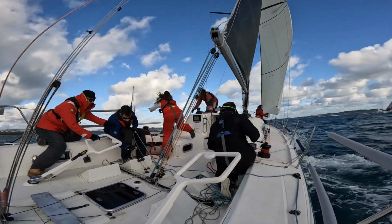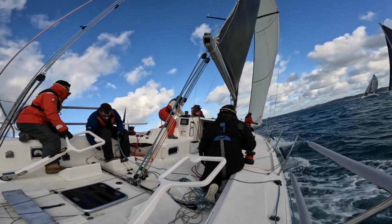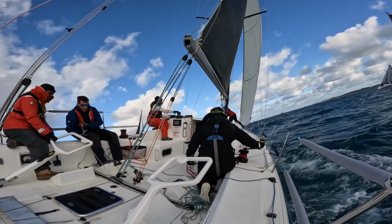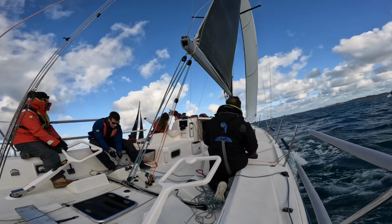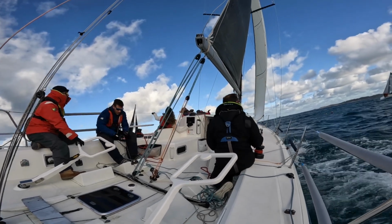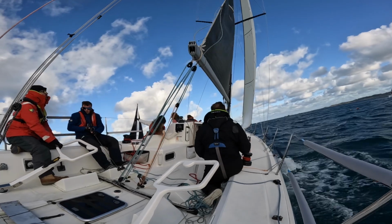As soon as we've tacked, we want to get up to speed as fast as possible. So this means having weight on the rail and also having the sails set for optimal speed. So Dupree here is setting the jib so that he can then leave it on the winch and get back on the rail.